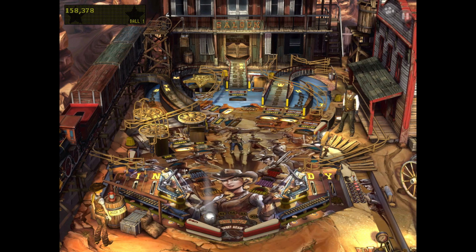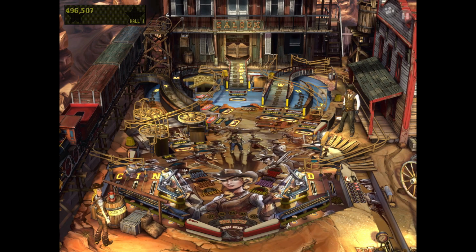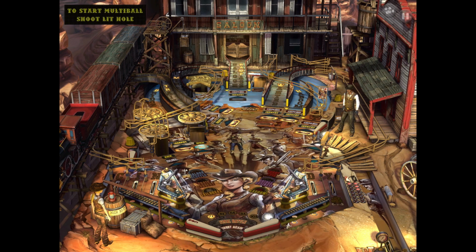Like in the other one, you have a bunch of quests to do. If you send your ball a certain number of times into the saloon, you're gonna light up the letters of Rampage. And once you get into Rampage, you have to send your ball into those Colt six-shot type of old revolvers, and then you're gonna get multiple madness type of thing. That's pretty much it. I like the music and the sound of this one. Outside of the visual, this is what drew me to this table, the music and sound.